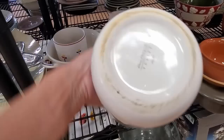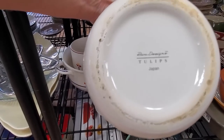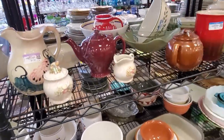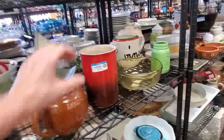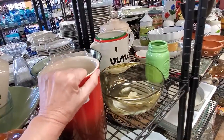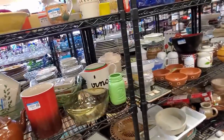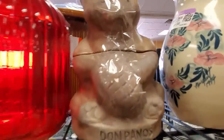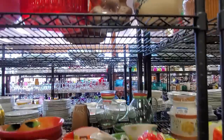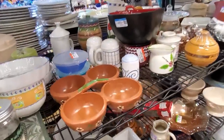This was a really cute set. It's made by Riva Designs of Japan. It just does not bring very much money though. I could not find anything on this guy. Don Panos? I Googled, nothing came up.